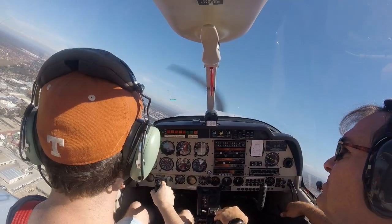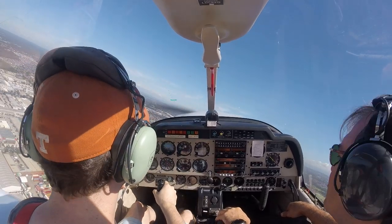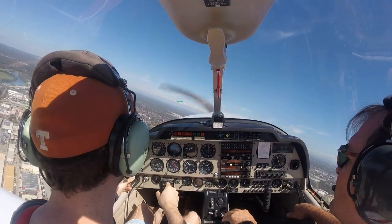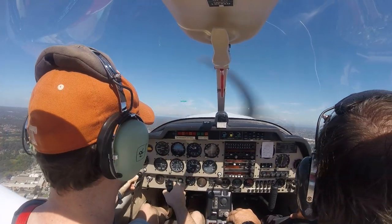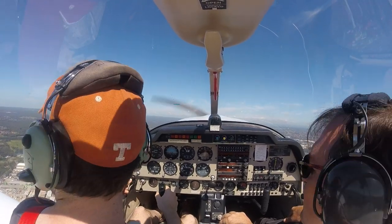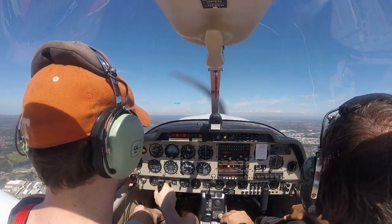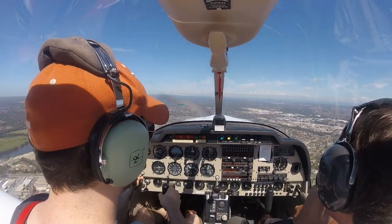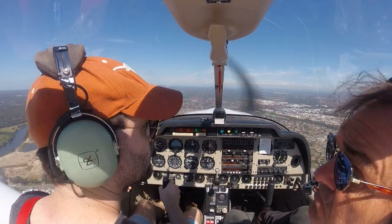Sierra Foxtrot Romeo on downwind for a touch and go. Sierra Foxtrot Romeo, change your sequence, follow the Cherokee light down. Traffic stays, Sierra Foxtrot Romeo. I'll do the call this time. Okay. Mike Juliet Tango on my centre, clear touch and go. Runway centre, clear touch and go. Mike Juliet Tango.